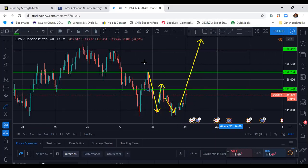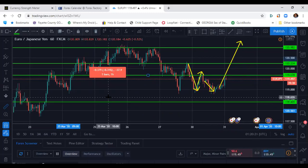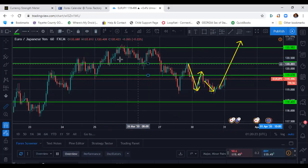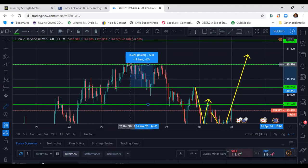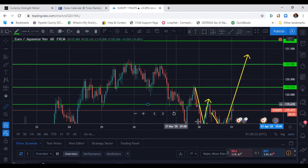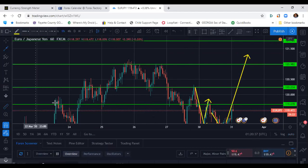So let's see. Oh, so that wasn't too bad. Okay, so here's an M pattern right there. That was right before us, right here. It came up, touched up, and then came down. You'll see that. Let me put that up.